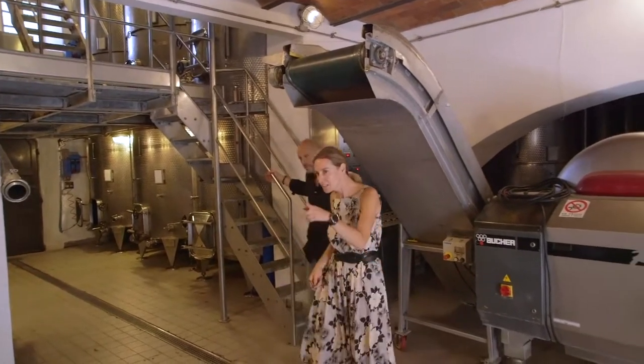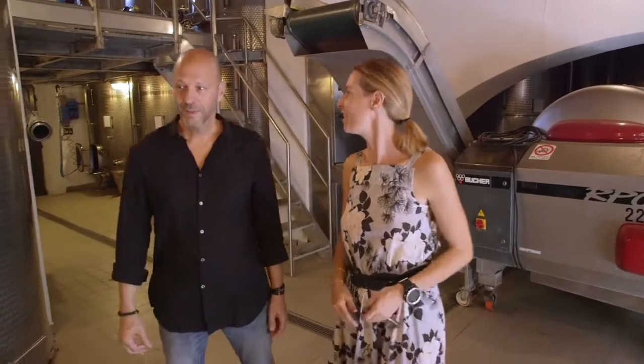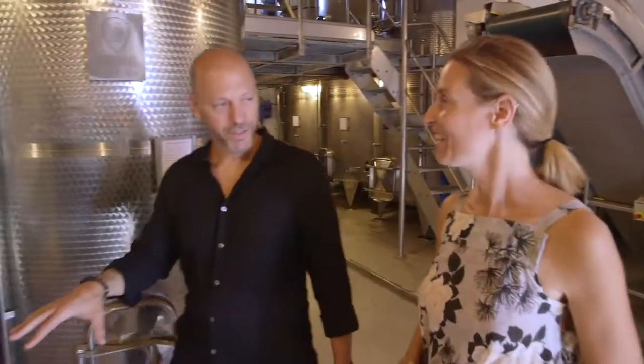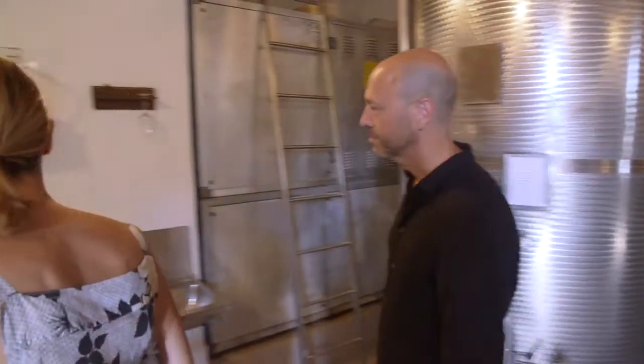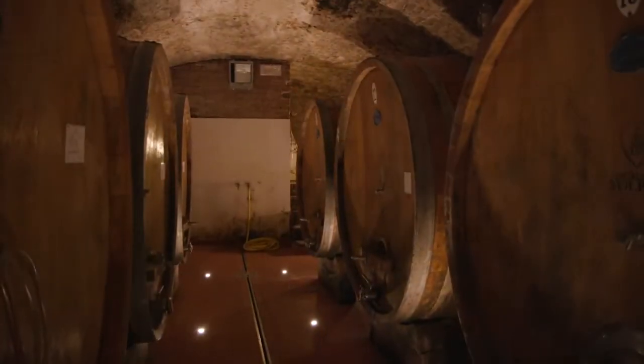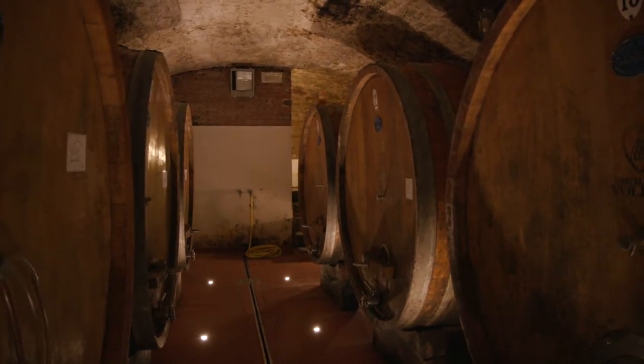Okay. So you see the door over there? Yes. So from that door, we are going down to the aging cellar. Oh, okay. So that's the aging cellar? So yes, we are going underground here. Cool. It's much cooler down here. Yes, natural temperature, just from being underground.